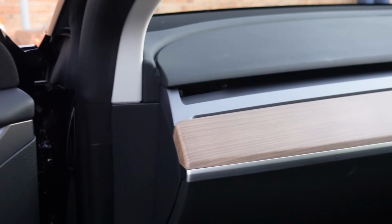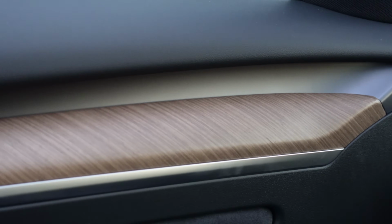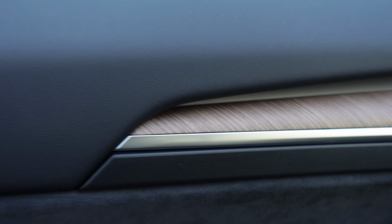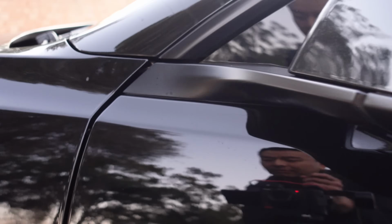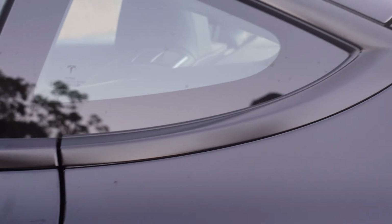And the door card extends on the passenger side as well. There it is right there. Tell me what you guys think of that, whether you like the wood finish out to the door on the side there. And just a quick review of the panel gaps. Looks pretty consistent from what I can see today. Yeah, pretty consistent throughout this side. I can assure you it's pretty similar throughout the whole car as well.